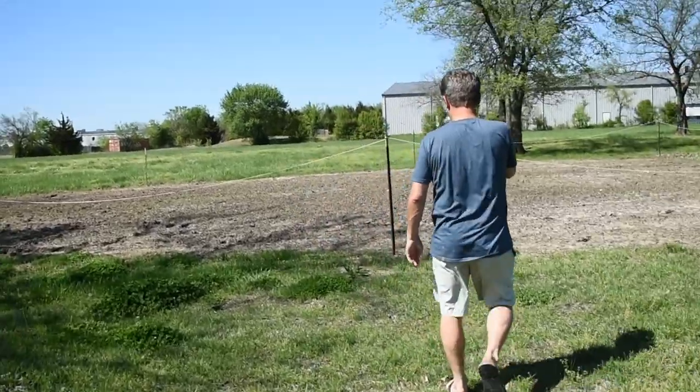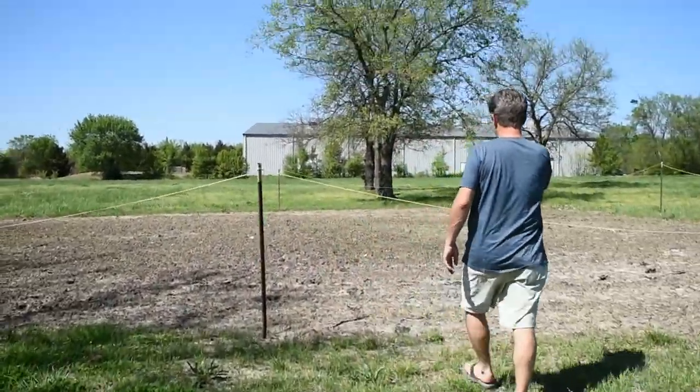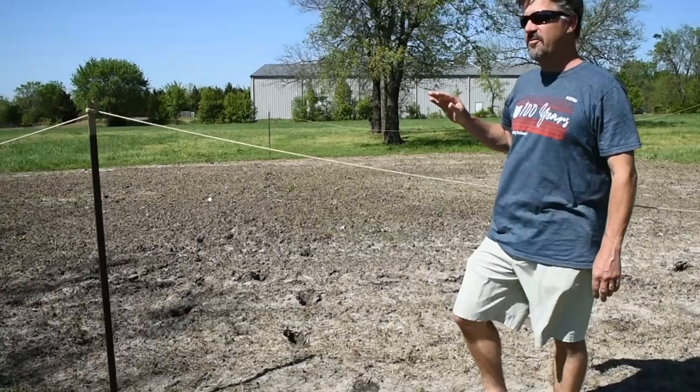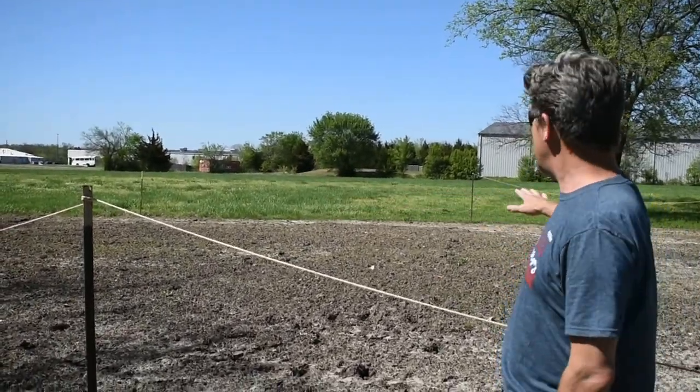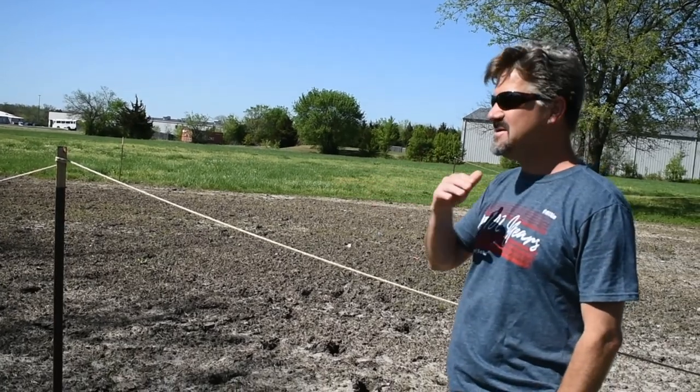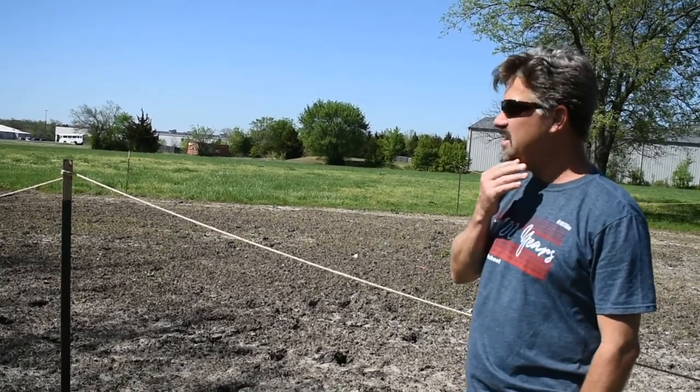Come over here, I'll give you a quick look. I think it was hour 5 that decided they were going to do a restore the native prairie. This is where that's happening. We put a pound of seed out about 3 weeks ago.